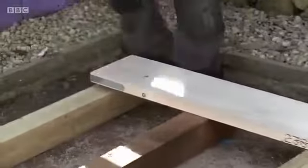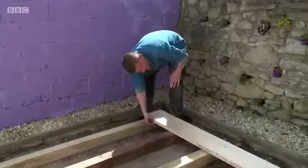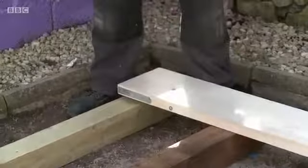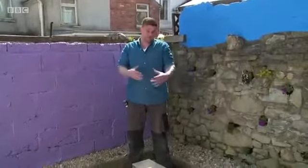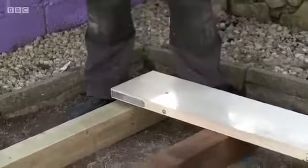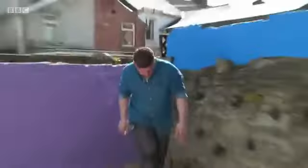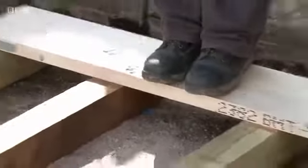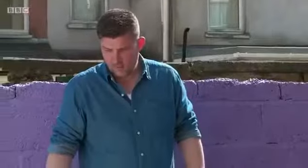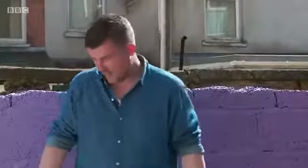Scaffolding boards here, they do make good decking because of the thickness of them. These are 38 mil thick, so the thicker the wood, the less it's going to bend. So in theory, the less of the framework you kind of need. I like to have these smaller gaps anyway, because when you're standing on it, there's absolutely no way between these two posts here is this bending. I love fresh wood, and as these scaff boards are brand new, it will look amazing.